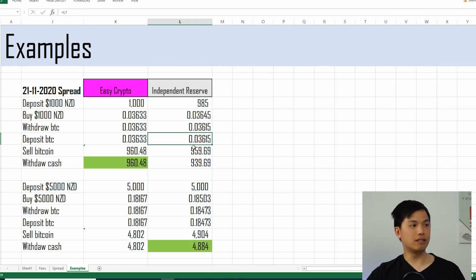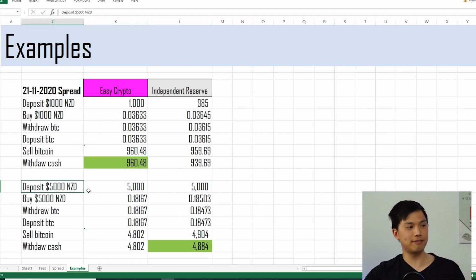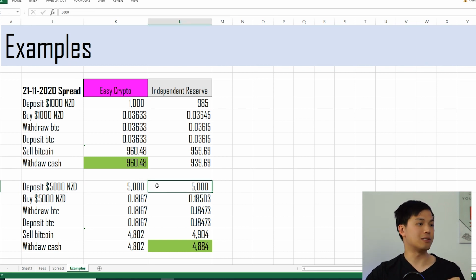And say you then want to deposit your Bitcoin back into the exchange, you will sell it for $959.69 New Zealand dollars. And when you withdraw it, you are charged another $20 fee. So you end up with $939.69, which is less than EasyCrypto. So in this case, EasyCrypto wins. But on the other hand, if you deposit $5,000, you are not charged a $15 fee for depositing.